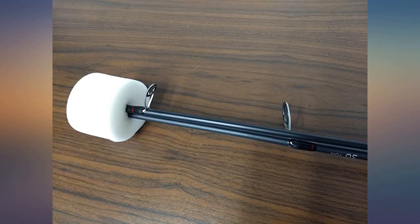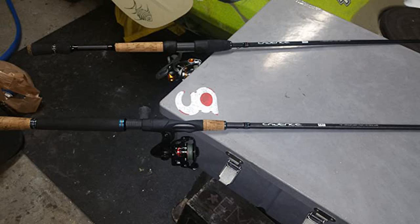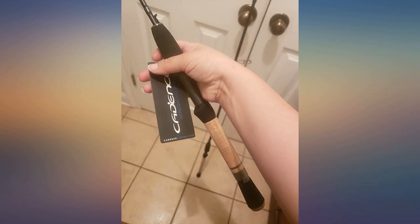I was looking for a light rod to use for crappie and lake perch fishing. This one was great. I fished with this rod for a whole week in Upper MN and it performed very well. For the price it is a great value. It is balanced well and casts great.